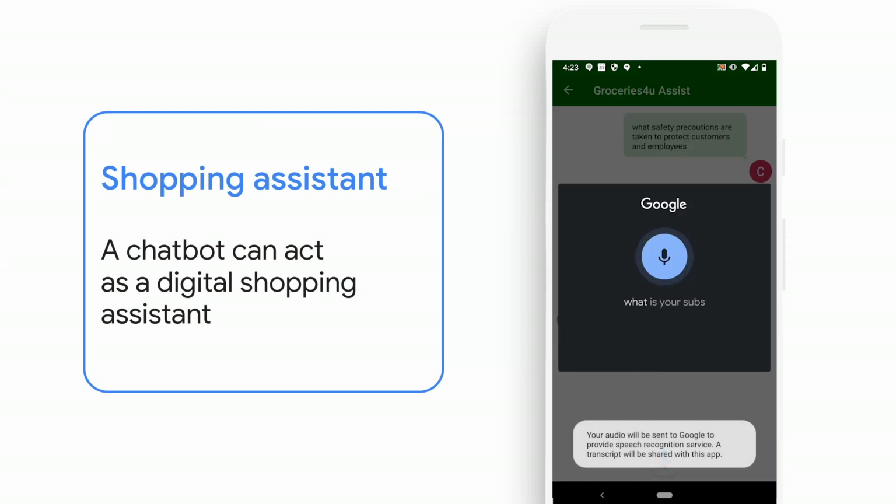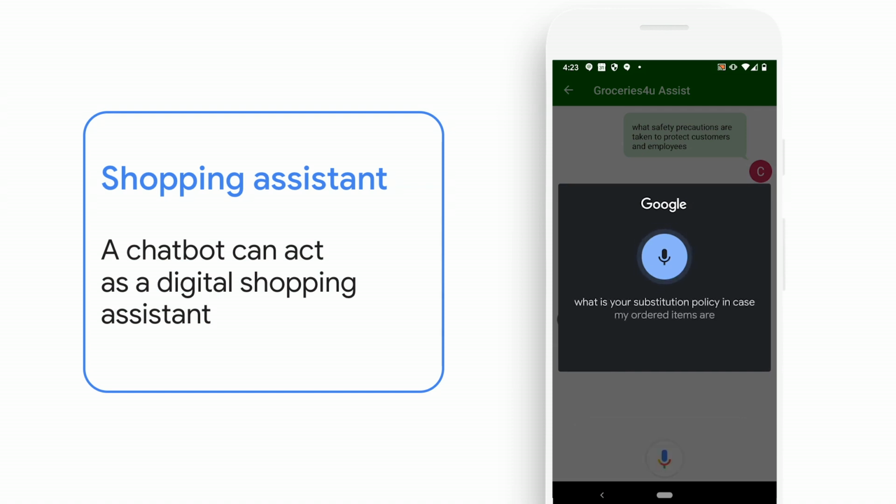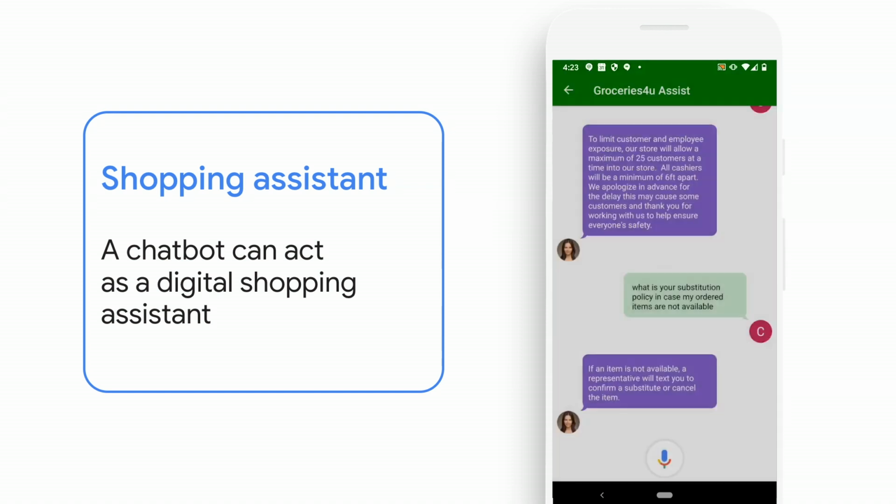So he asks the chatbot what the process is for substituting items in his order. Again, the chatbot is able to answer Remy's question, and Remy is reassured that his order will be complete, since he has not received a message indicating otherwise.